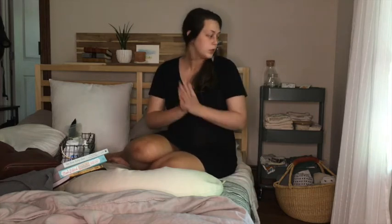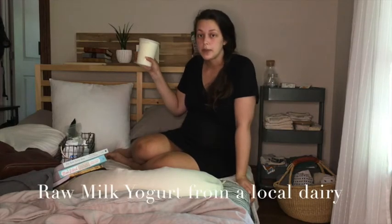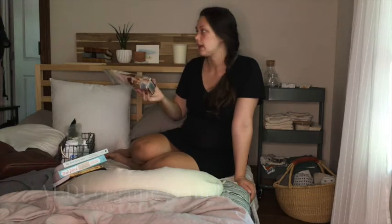I like to have snacks and water always within arm's reach. But some of the snacks that I'm definitely going to keep on hand, that can't be at my bedside but can easily be brought to me this time, are yogurt from our raw milk dairy, and all this organic granola that goes with it, and then some fresh organic fruit.